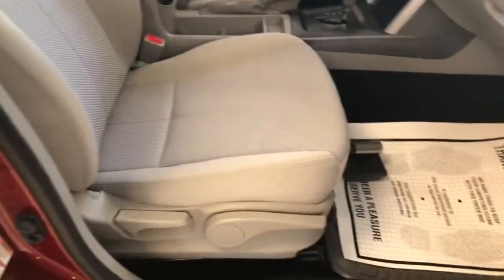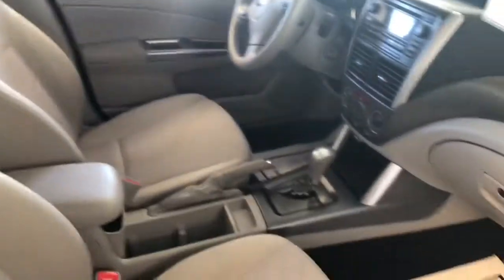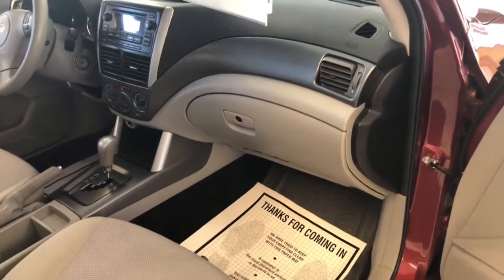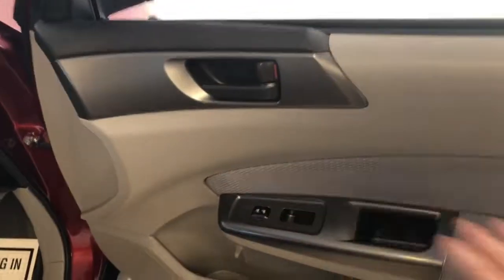So we look in through the passenger side front seat here. You can see you have light gray cloth covering, 2 bucket seats, full console, floor shift. Also a split dash, dark charcoal up top, light on the bottom with some dark charcoal carpeting. Also have that two-tone look that runs through the door panel there.